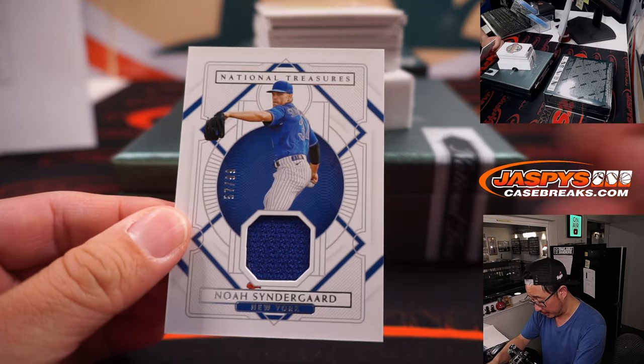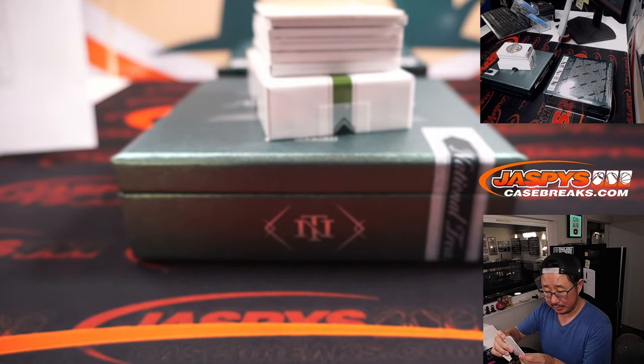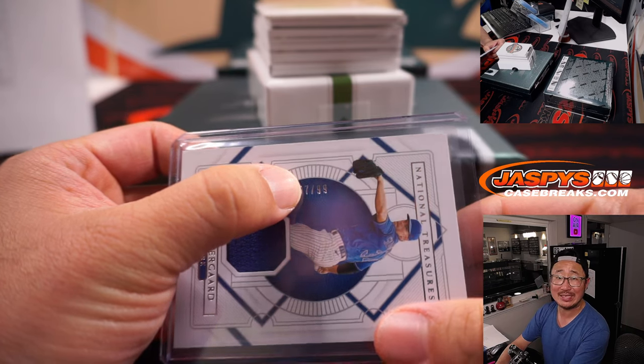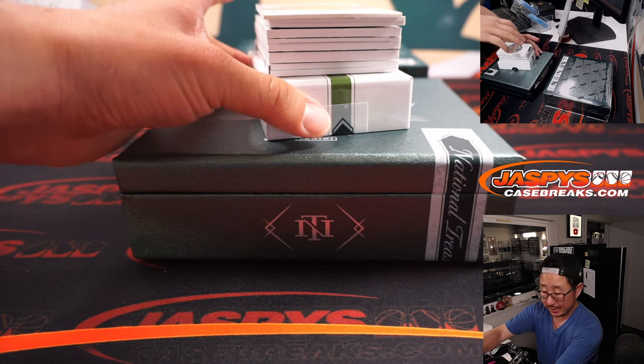We got Noah Syndergaard, Mets edition, 57 out of 99, starting things off. That's part of the number block group. If you're not familiar with how this works, we go by that digit right there. So Mets 7, and that's going to be for Zach. Here you go, Zach.